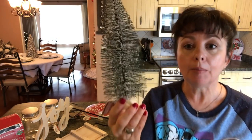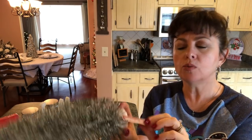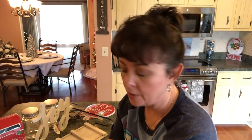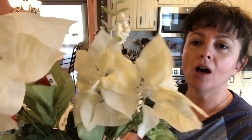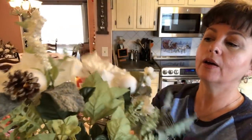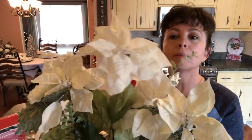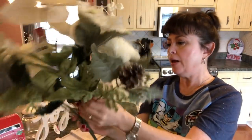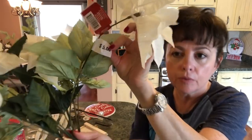So that's really cute. And then I went to Walmart and just picked up a few things. I picked up another one of these really tall trees like I actually have inside my lantern house. And this one was $2, but I picked another one of those up. And then I was walking in there actually to pick some things up for Mom, and I saw these flowers. And I just thought they looked so cold with the snowy pine cones and the little snowballs. And then the glitter. I just love them. So I picked up one bunch of this, and they were $5.